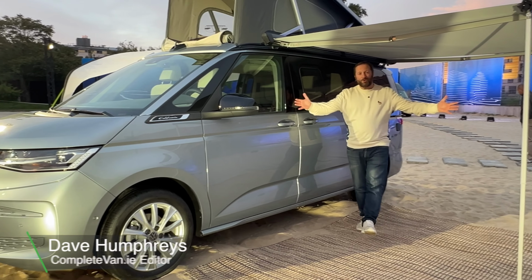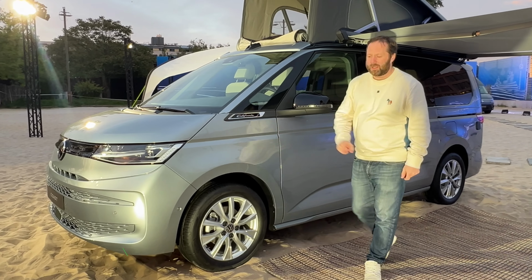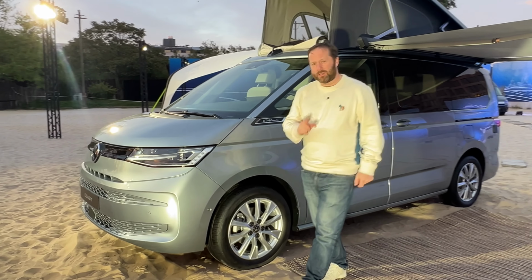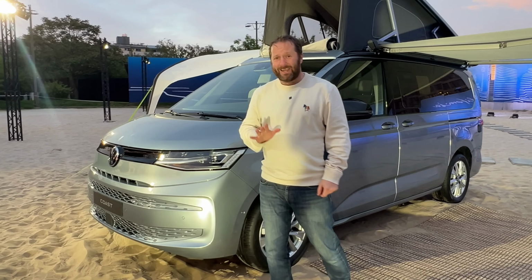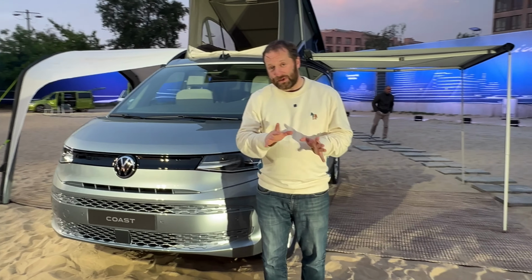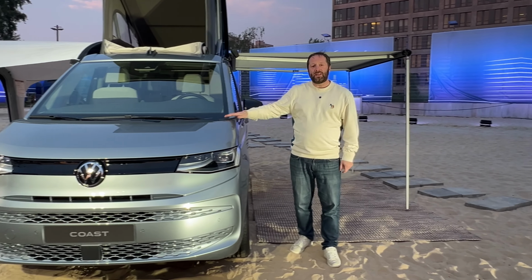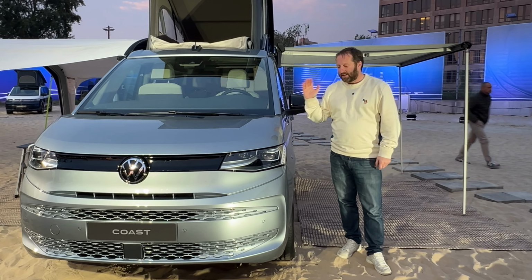This is the all-new Volkswagen California. Now, I know we were promised a California based on the ID Buzz. I'm sorry to say that's not going to happen, at least not yet. What Volkswagen has done instead is taken the Multivan and turned it into a dedicated factory-built camper van.